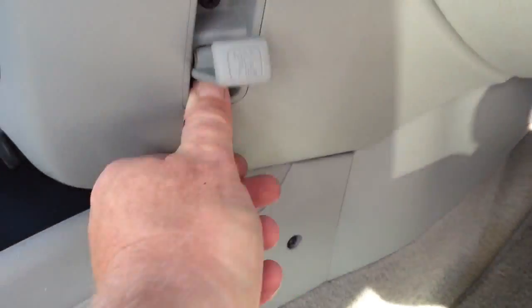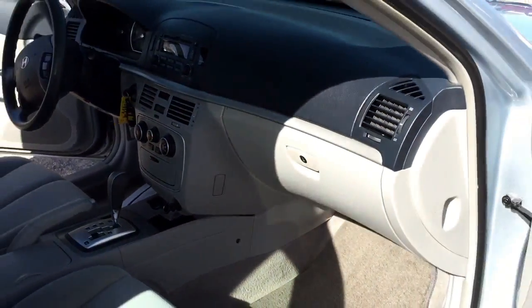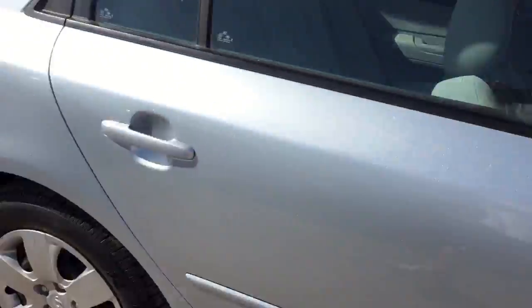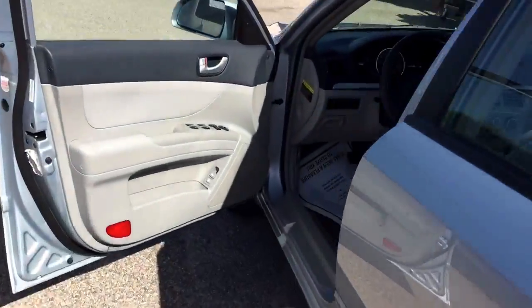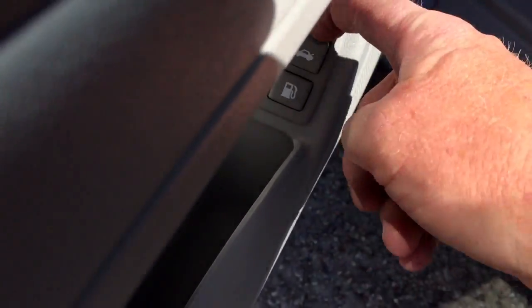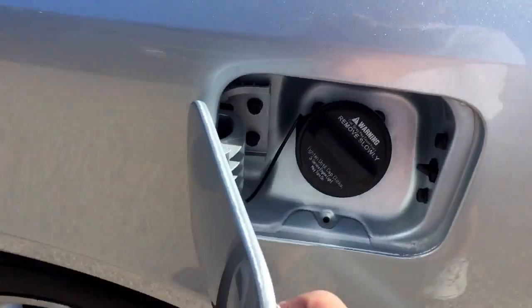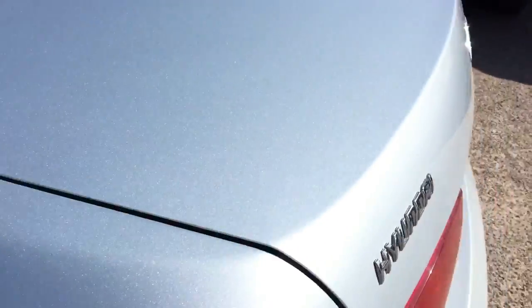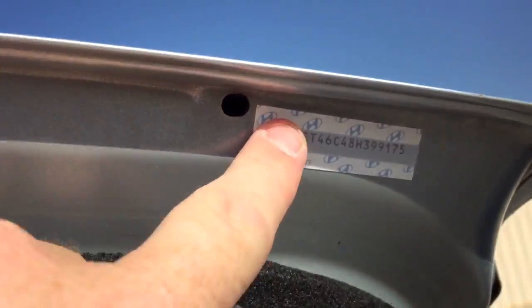What do we got going on here? Oh, a little hook. Hang something there. I guess maybe a purse or something. I suppose I should open the trunk. There's the trunk and there's the fuel door. There's the fuel door open. All right. Here's your trunk. There's your VIN on the trunk, which is another nice thing to see.